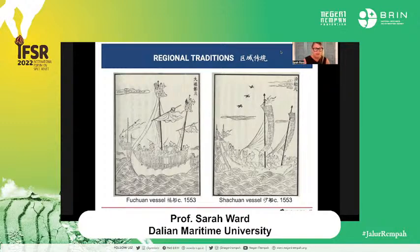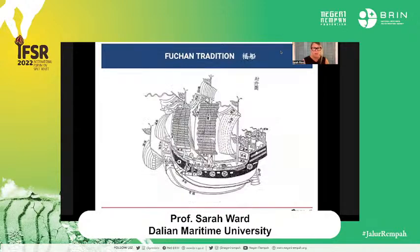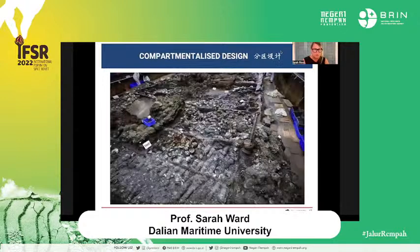Other structural features of the Chinese vessels, not just the Sichuan and Fuchuan, but the Guanchuan as well, include longitudinal wales, stepped mast, iron clench nails, L-shaped guaju brackets, and complex dovetailed scarf joints with the ability to restrain movement in almost all degrees of freedom. And here you can see the Nanhai One and its compartmentalized design. Chinese softwoods were used for planks and wales.